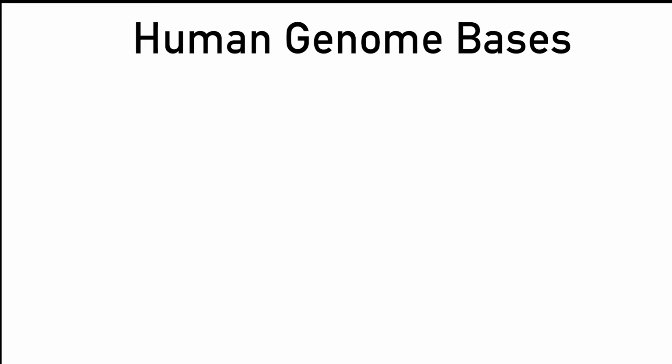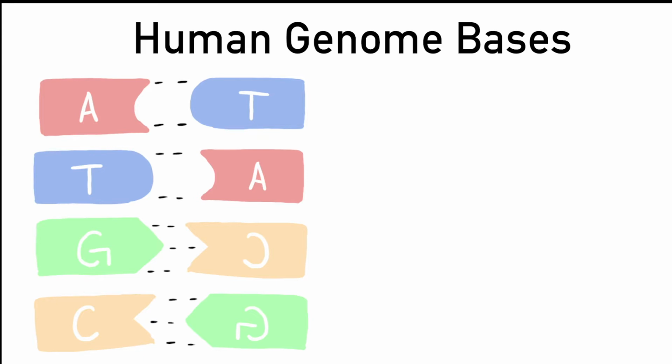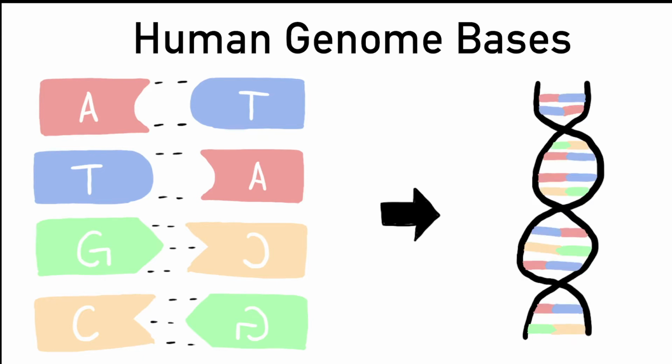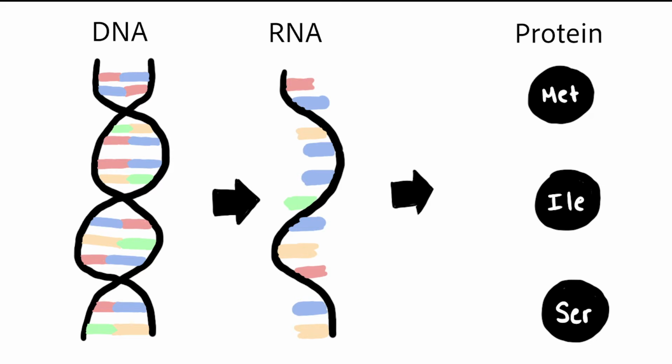The human genome has 4 types of bases found in DNA: adenine, thymine, guanine, and cytosine. Adenine pairs with thymine and cytosine pairs with guanine. The genome is comprised of over 3 billion of these base pairs in 2 intertwining strands of DNA. The sequence of these bases encodes genes. DNA is transcribed into RNA, which is translated into protein.